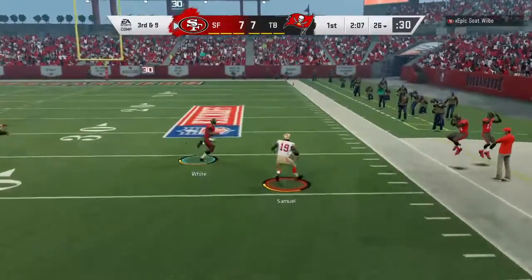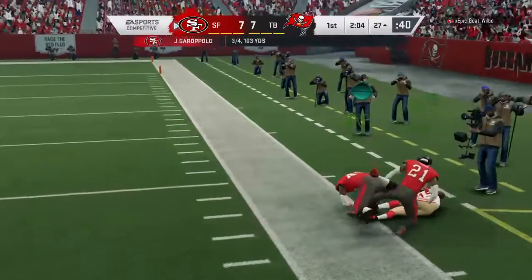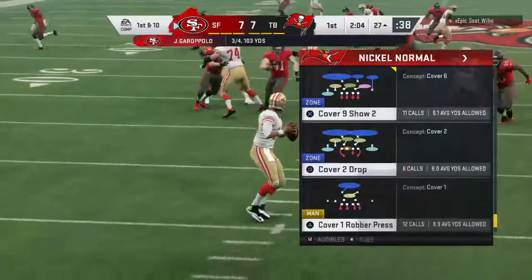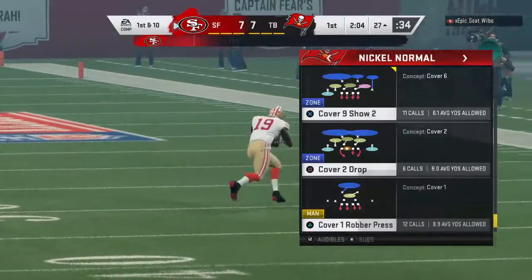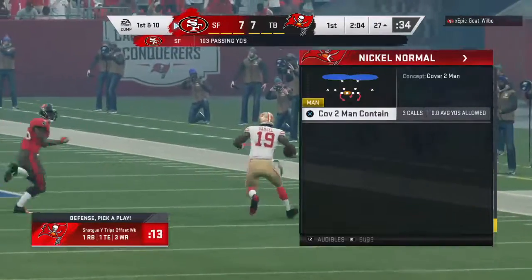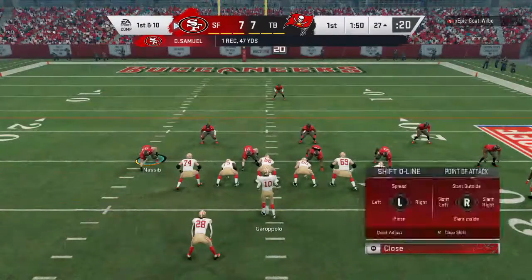There's the first NFL catch for South Carolina's Deebo Samuel. A big 3rd down play there for the Niners. 47 yards. Hey, they made no bones about it. They wanted to throw this rookie right into the fire, see what he could do. He shows what he can do there.